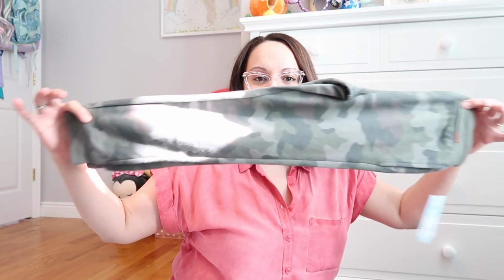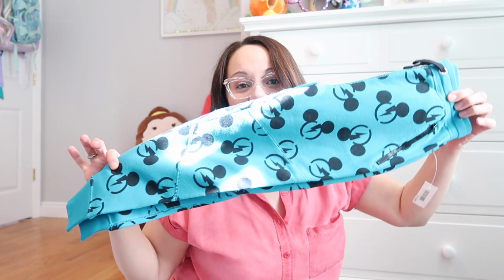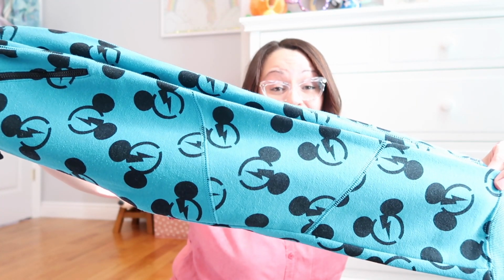Let's go through his pants because they're just pants, so we're gonna go through them quickly. I got him a pair of army joggers, right? These are from Cat and Jack by Target. These here are by that brand Spotted Zebra, found on amazon.com. I got them for $8 and they fit him very, very nicely. I got these in a size small. Most importantly, they're a Mickey print.